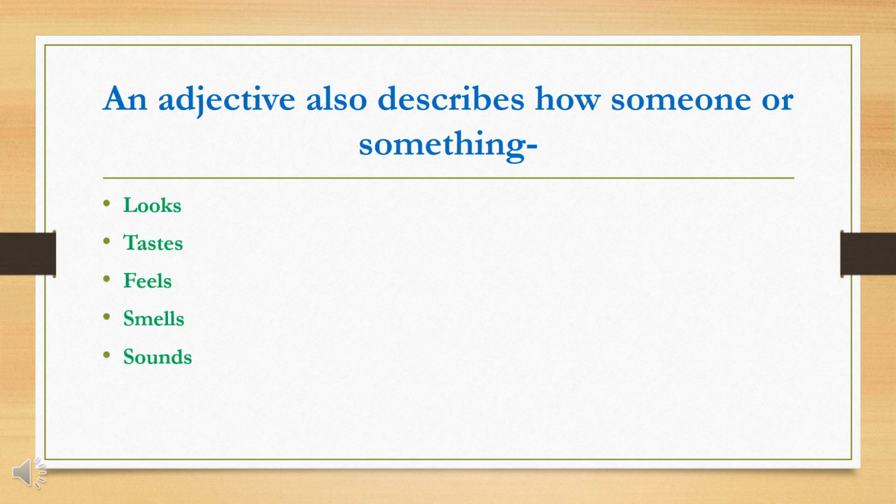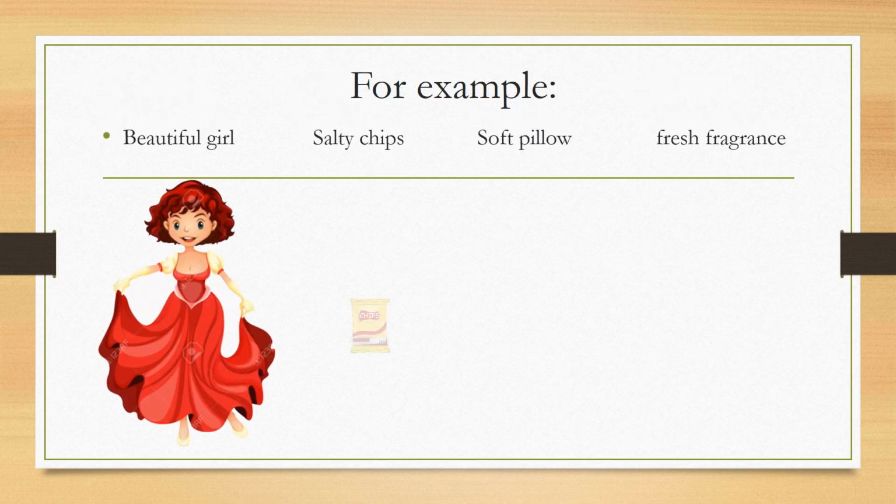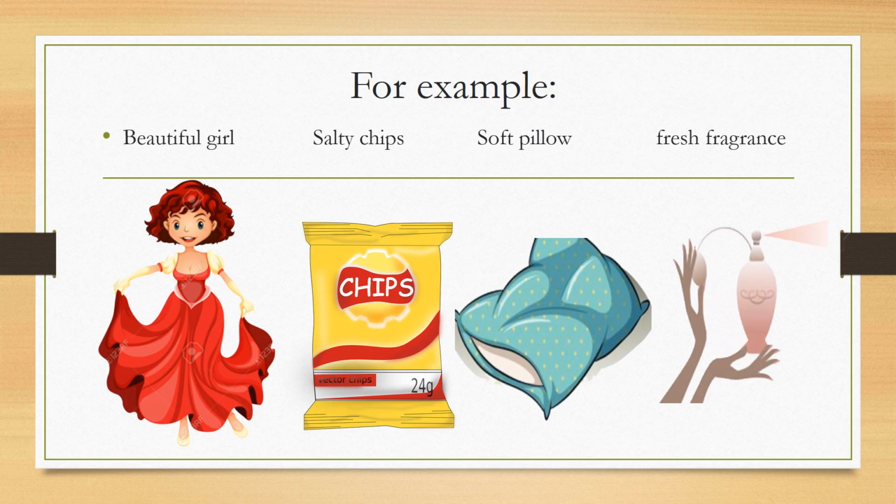An adjective also describes how someone or something looks, tastes, feels, smells, and sounds. For example, beautiful girl, salty chips, soft pillow, and fresh fragrance.